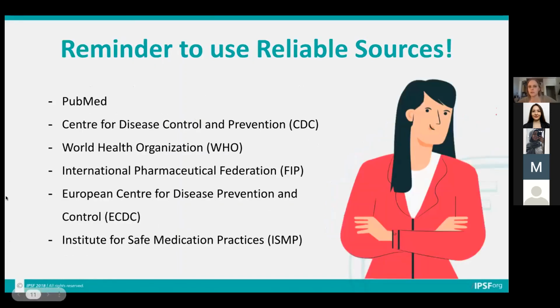And then just a reminder, when you're doing research on a particular subject, you want to make sure you're using valid resources. So I've just listed a few here that are considered sources that you can consider peer-reviewed and authoritative. These are a few, if you've never checked them out, certainly PubMed and the CDC, World Health Organization, and FIP, those are probably my four most favorite things to look for research on. If I'm starting with a subject and I have no idea anything about it, these are great places to start where you can get an overview of the subject you're trying to work on.